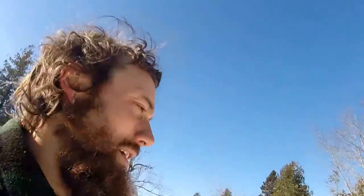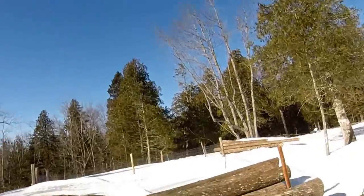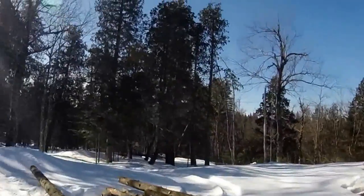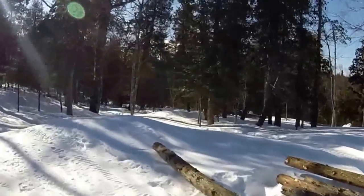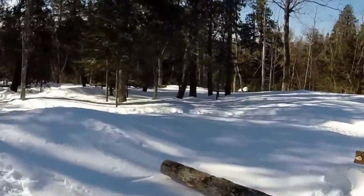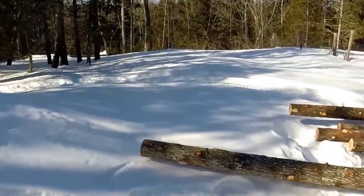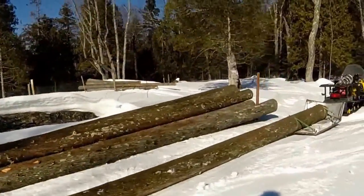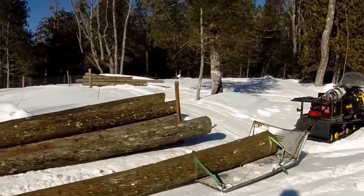Wow, almost didn't make it. I was about to get really frustrated there, and then I was like, okay, I'm just gonna back up and try it again. And yeah, we did it, barely. As you can see, here's the other logs I've hauled out so far. This one is definitely the biggest, for sure the longest by at least 5 feet. And one of the biggest at the butt too.